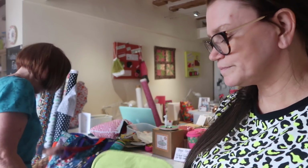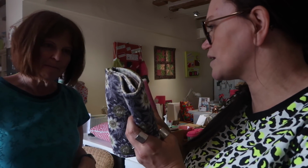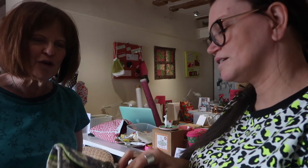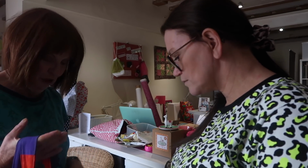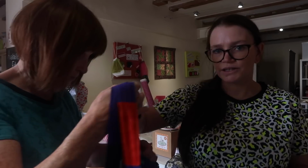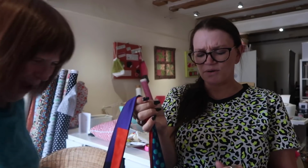But I think these are a good burglar deterrent, because burglars are just going to think it's a makeup bag or something, and they'll push it to one side. Yeah, they're not the usual sort of jewellery roll, certainly. This has a burglar alarm. Choose your own adventure. Go for your zip and it rings the bell.